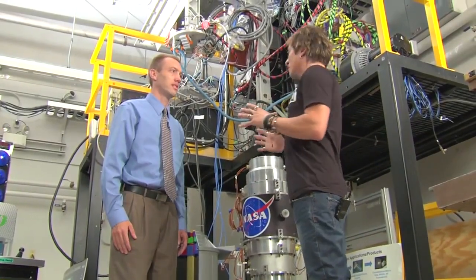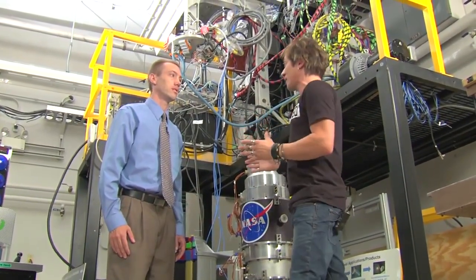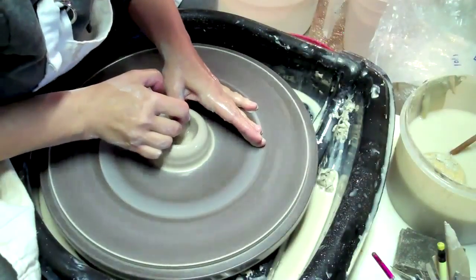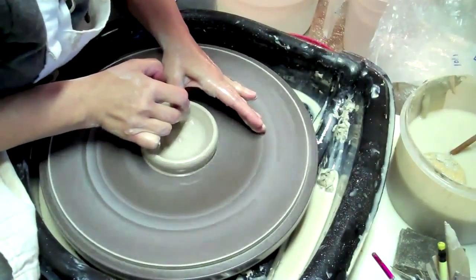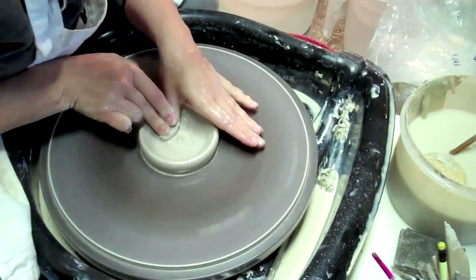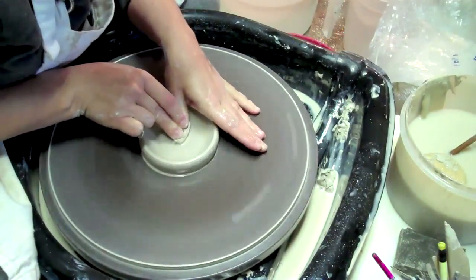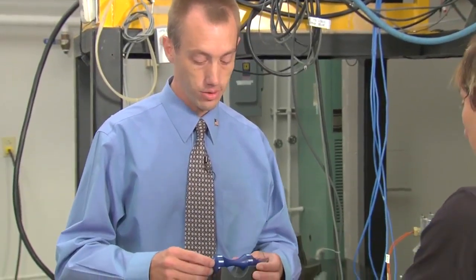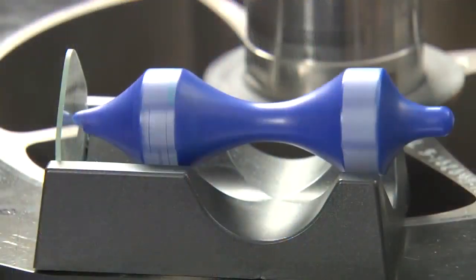So Ralph, first off, what exactly is a flywheel energy storage system and how does it work? Well, a flywheel energy storage system is based on a really old concept. It's sort of like a pottery wheel where a potter would put energy in it by kicking it, and then as it spins, energy is coming out as he works. Well, we're doing some concept like that, but with a lot more sophisticated features. And this toy is a little bit of an example of some of the things we're doing.